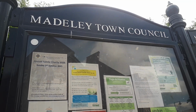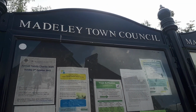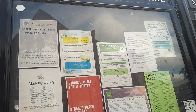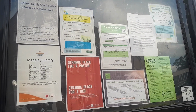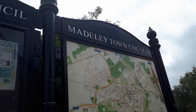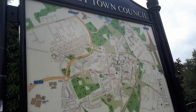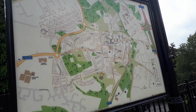It's Saturday 26th of June 2021 and as you can see we're in Maidly, right in front of the local Maidly Town Council notice board with some local information, and right next to it we've got a map of Maidly. So yeah, showing you all the places going on in Maidly at the moment.